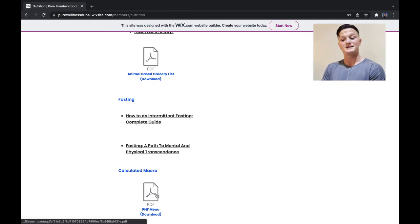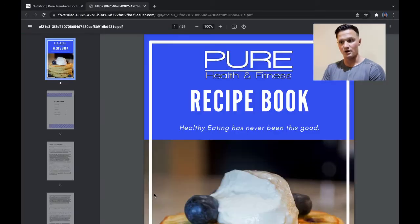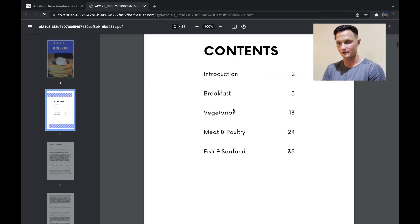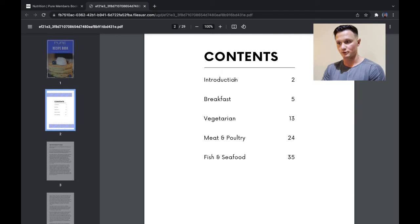Calculated macro PDF. This is an awesome meal plan that was made by a chef, Andrew Doherty specifically. He put together, we obviously went through all the food that's relevant to people in terms of keeping a high protein level, but also giving that kind of enjoyable factor to it so it's sustainable over time.